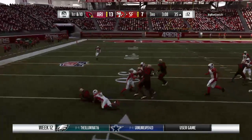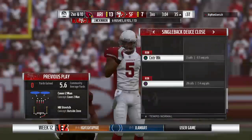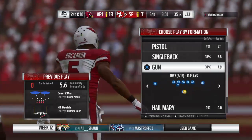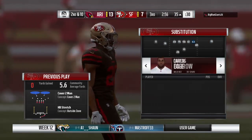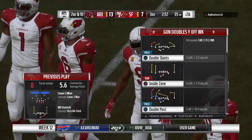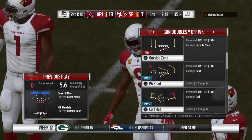Now McKinnon looking for a crease, can't find one. Stopped at the line of scrimmage. The tackle made there by Dayon Buchanan. I know the scouting report on him is that he doesn't possess the eye discipline to be an elite linebacker. And what that means is his ability to read, react, and make a play. But on that one, he looked like one of those guys.